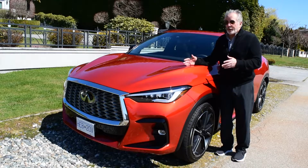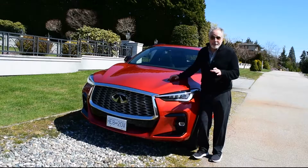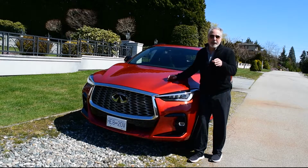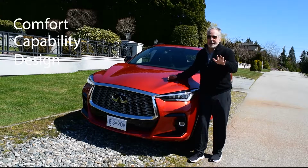Well, the QX55, should you buy it? There's a lot of competition. If you go for a test drive, the pitch will be on comfort, capability, and design. Well, let's talk about design first.